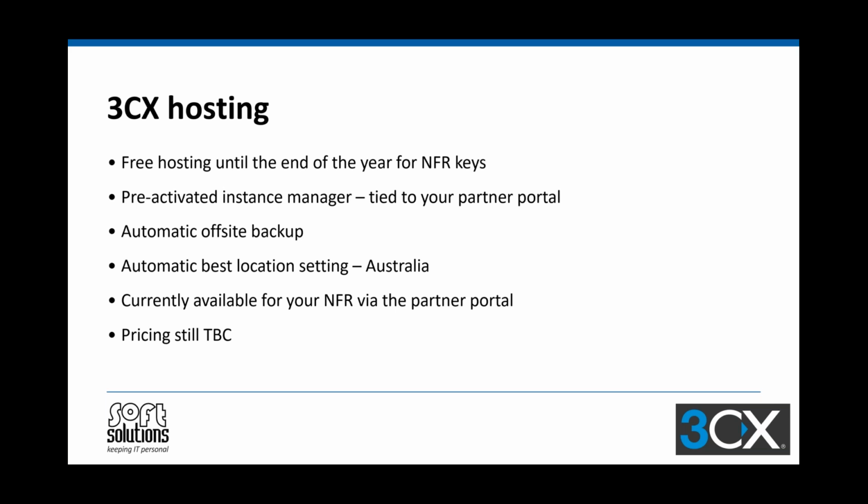With that comes a pre-activated instance manager, which is tied to your partner portal. So a lot of you have already played with the instance manager. You've got some remote capabilities there for doing upgrades, monitoring, and just checking a few things out. It has an automatic offsite backup in place as well. It'll automatically choose the best location available, and currently for us, that's Australia. And to have a look at this, if you're not using your NFR on-prem already, is to go into your partner portal and you should see the ability in there to host with 3CX listed against the key. And of course, pricing is still to be confirmed.